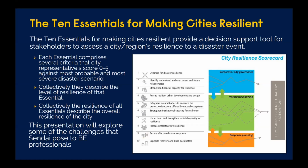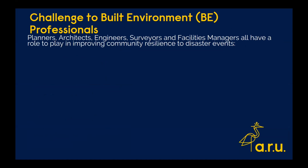What I've done in 2 projects is to look at what those essentials and those criteria actually mean, and to try to look at them through the perspective of how do we improve the existing built environment. So I've looked at it from the point of view of the challenge to built environment professionals, be they planners, architects, engineers, surveyors, facilities managers, or other parties to our profession.